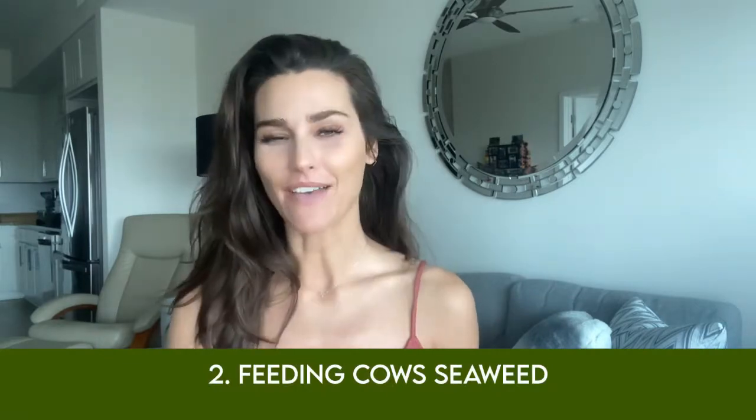Number 2, feeding cows seaweed. Have you ever heard of feeding seaweed to cows? I haven't. Methane gas is produced while cows burp during digestion. As there's nearly 1 billion cows on this planet, there is a lot of methane gas being released. Our agriculture sector contributes 2/3 of methane emissions.